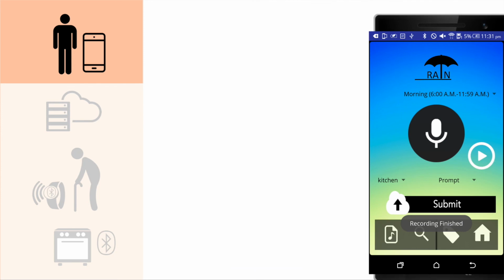Now, once this is done, the relevant data pertaining to this audio file is encoded in the name of the file in the following format: the location, the type of instruction, whether a prompt or an instruction, and the time it's meant to be played are delineated using underscores.